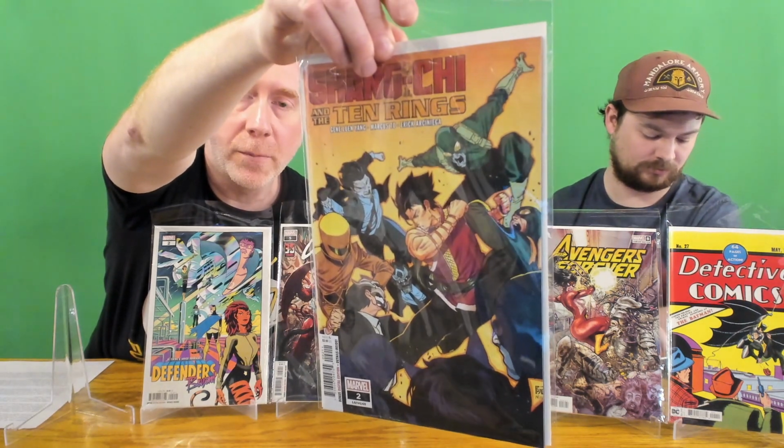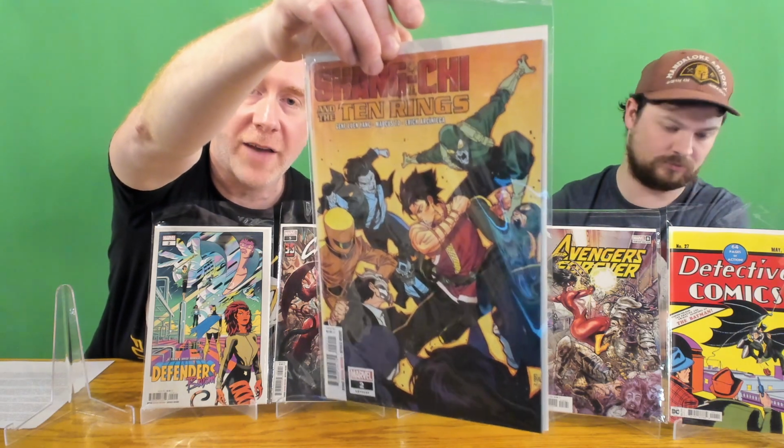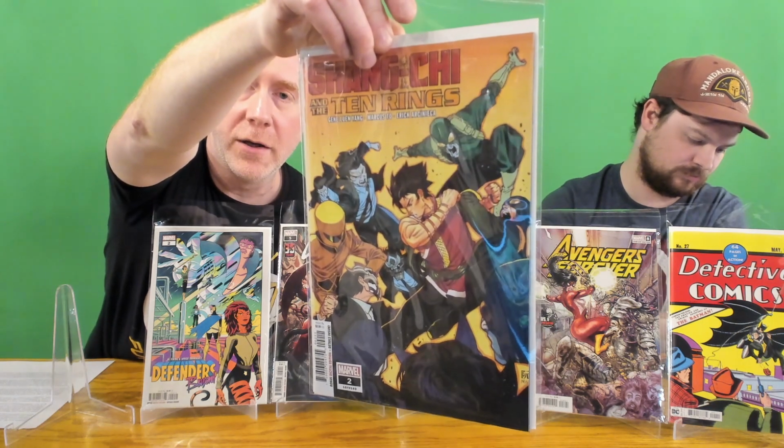And then my last one is Shang-Chi and the Ten Rings issue #2. This is restarted from the team that was doing the previous Shang-Chi title. It just sort of continued. They just added in the element of the Ten Rings. But that is sort of the focal point of this. In fact, in issue #1, all these villainous organizations gathered together, all attacked Shang-Chi to get the Ten Rings. He barely held them off.